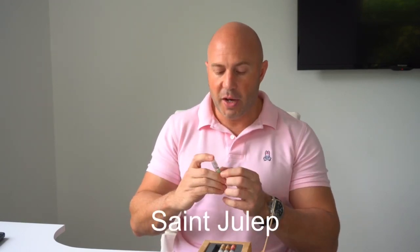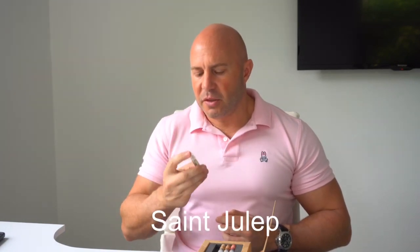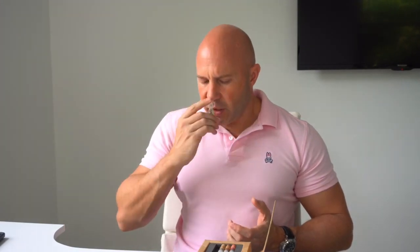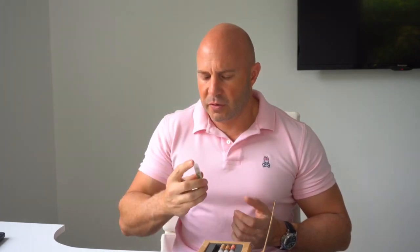Now this next one's Saint Julep. So this one's a bit more feminine, as you'd expect, probably with a name like Saint Julep. I'd say this one's probably a little bit more floral, kind of a sweet floral scent. I want to say this reminds me of something my wife wears. Yeah, it's quite a feminine one. I'll probably leave that one to the wife to try out because it's not really my cup of tea. But on to the last one.